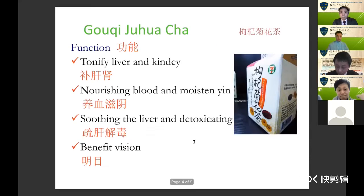Next one, Goji Juhua Cha. The function of this tea is to tonify the liver and the kidney, nourish the blood and moisten the yin, soothe the liver and detoxify, and benefit vision. Goji berry benefits the vision because it tonifies the liver and the kidney. In Chinese medicine, we believe the eyes are the opening of the liver. So if it benefits the liver, it also benefits the eyes, so it benefits the vision. That is an important function of Goji Juhua Cha.